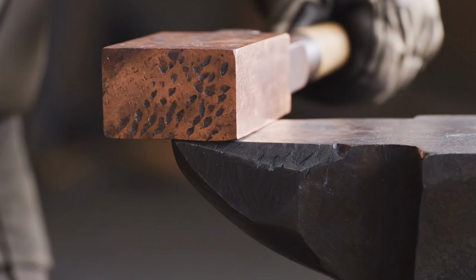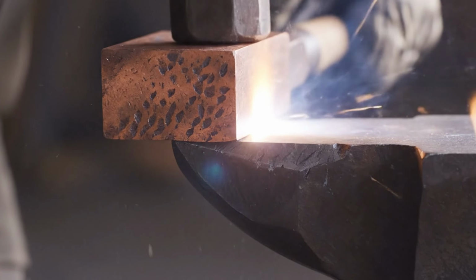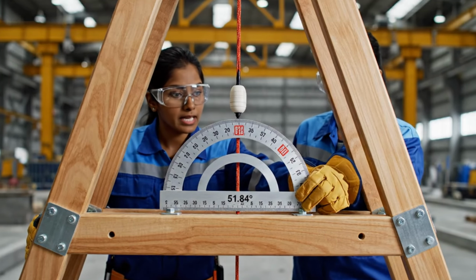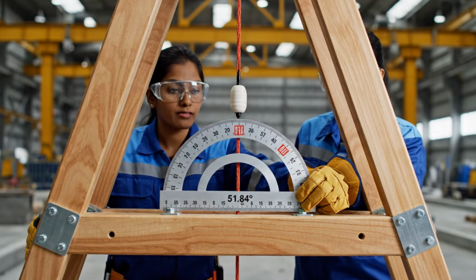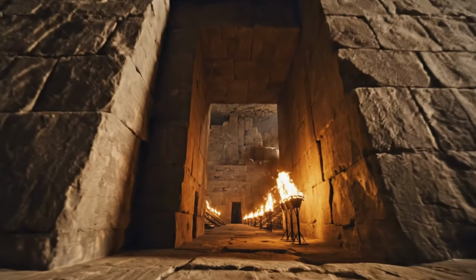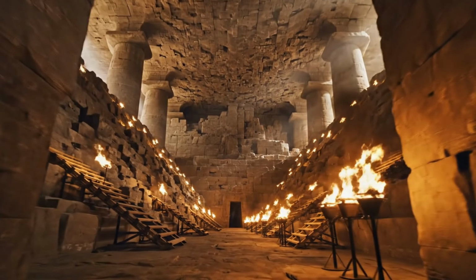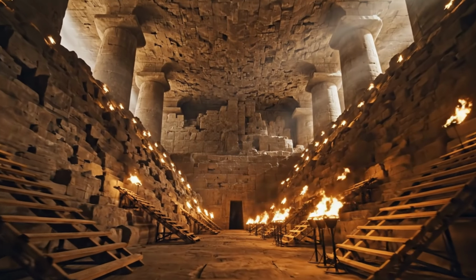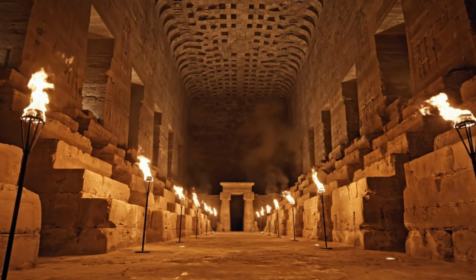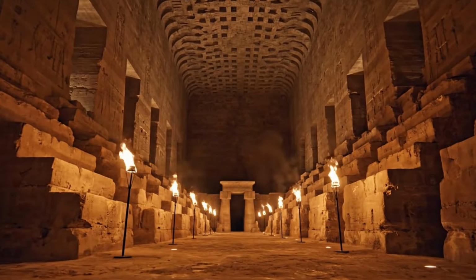Perfect right angles, achieved with tools they forged themselves from copper they mined by hand. The slope must be exact, 51.84 degrees, verified by human-made instruments. While building upward, workers simultaneously carved inward, creating chambers without modern drilling equipment. The Grand Gallery, 47 meters of architectural genius, built by human hands in near darkness.